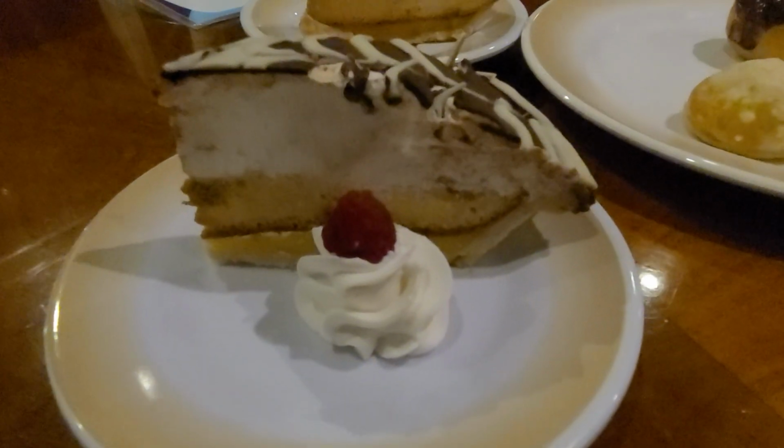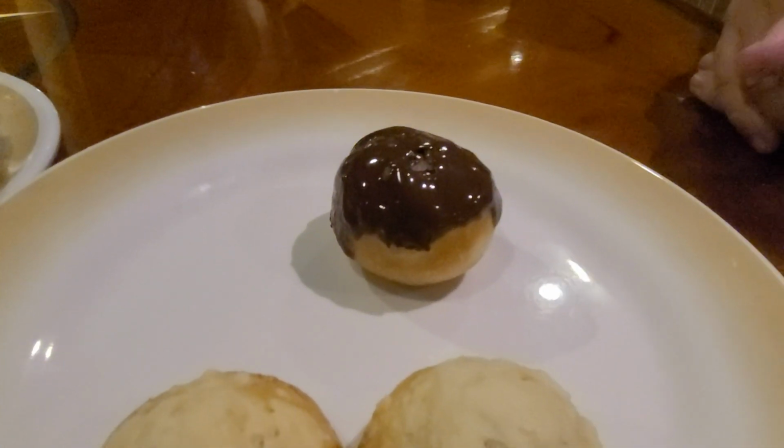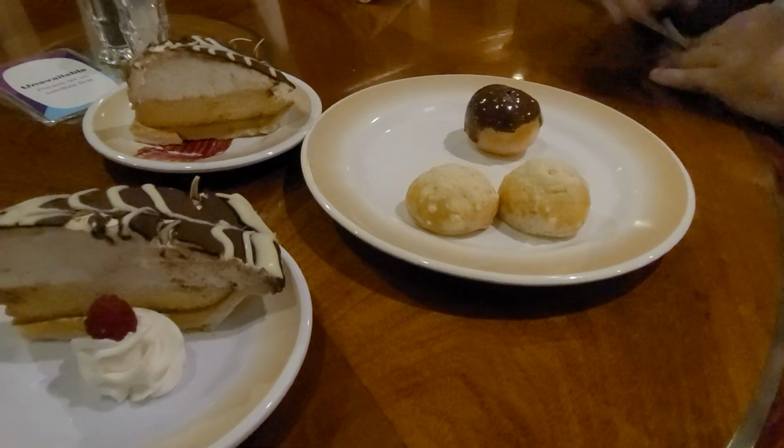They do have Boston cream pie. That looks amazing. You got a mini donut, and then they have cheddar biscuits, which, if you know me, I like cheese, I like biscuits. That's gonna be amazing.